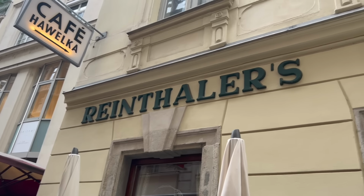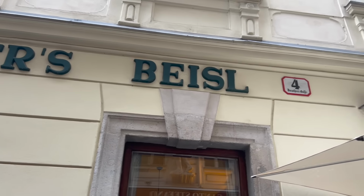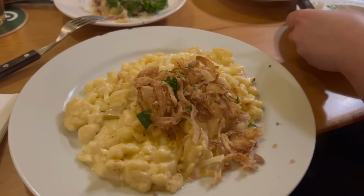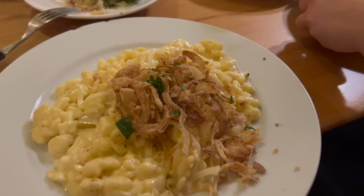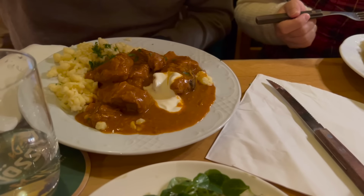For lunch, we wanted to try a local Austrian meal. I'm not going to pretend and pronounce this one. I'll link it below, but we got to try local specialties. We ordered spätzle, an egg noodle dish, two different kinds of schnitzel, veal and pork, the very famous bratwurst, and finally Hungarian goulash. It was good. I would say 8 out of 10. It was really cozy, so that really bumped up the experience.